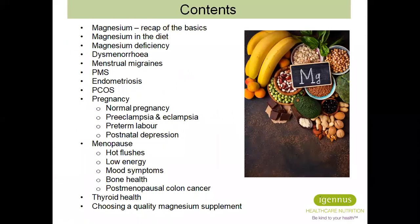So in the webinar, we're going to look at just recapping the basics of magnesium, where we can get it in the diet and what might cause a deficiency. And then some conditions that magnesium can influence: dysmenorrhea, menstrual migraines, PMS, endometriosis, polycystic ovarian syndrome, pregnancy, various menopausal symptoms, a little bit of thyroid health. And then if we've got time at the end, just some thoughts on what to look for in choosing a magnesium supplement.